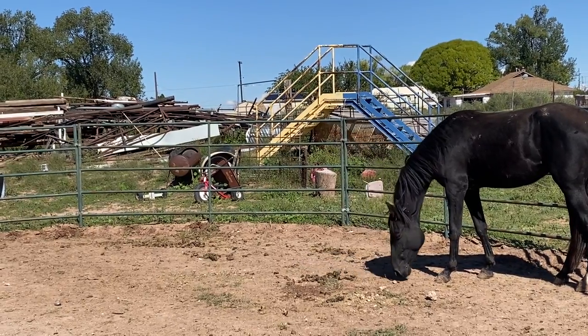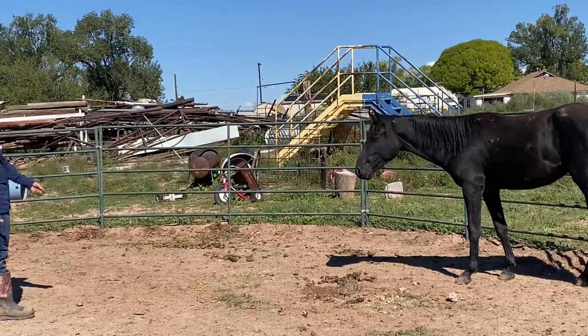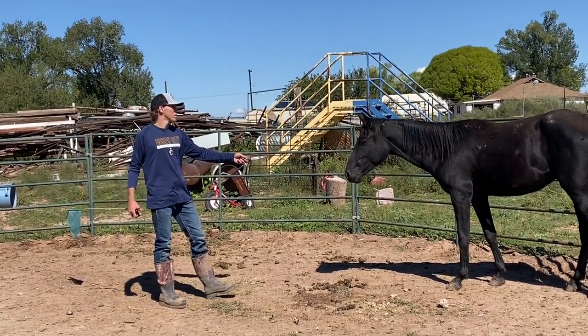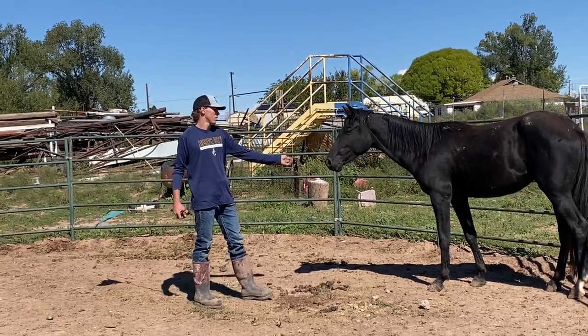So now Blake's got some treats. We're gonna see. She doesn't want to be pet. She's not used to having any human touch, but she does like food.